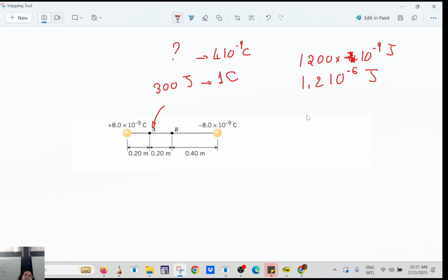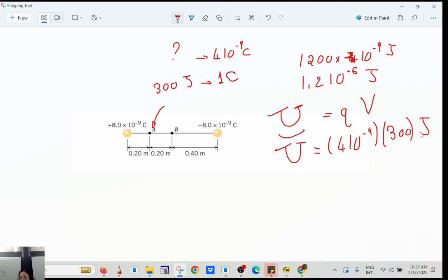Is that clear? If you'd like to have an equation instead, potential energy is Q times the voltage, relative to infinity. So potential energy will be the charge, which is 4 times 10 to the negative 9, times the voltage, 300. That will be in joules. Likewise, the difference of potential energy between 2 points will be Q times the difference of the voltage. Voltage is already a difference. Is that clear? If the charge is negative, then it will have a negative energy because it's bound, it's very happy. The closer it gets to the plus, the happier it gets. Is that clear?